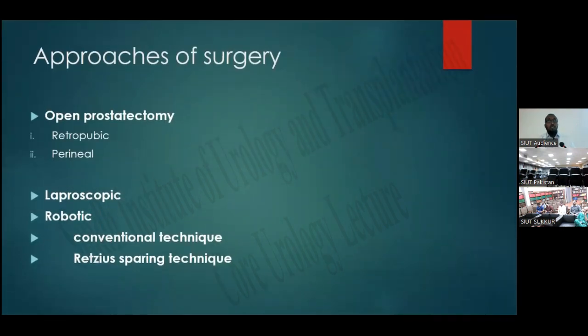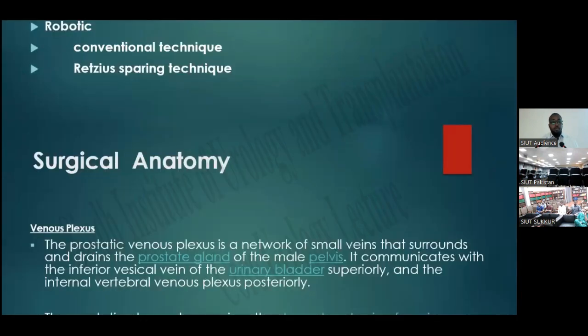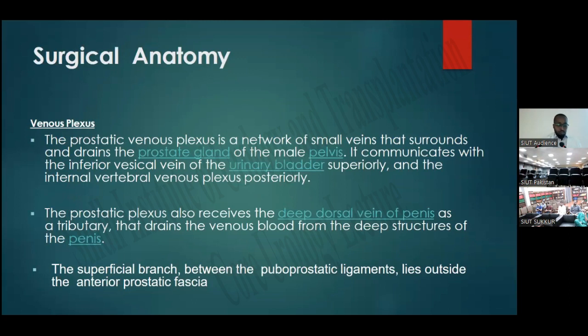We have different approaches to performing radical prostatectomy. One is the open prostatectomy. In open, we have retropubic and perineal. We have laparoscopic and robotic. In robotic, there is a conventional or standard technique, and there is a nerve-sparing technique. What they say is that to have a good radical prostatectomy, you should have very sound knowledge of the surgical anatomy of the prostate.